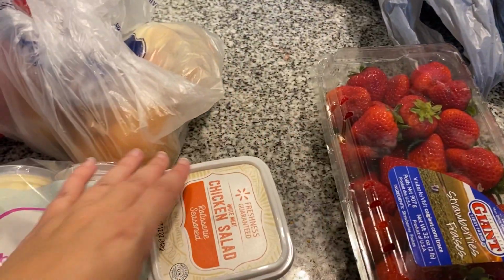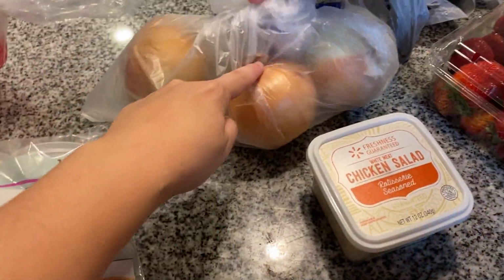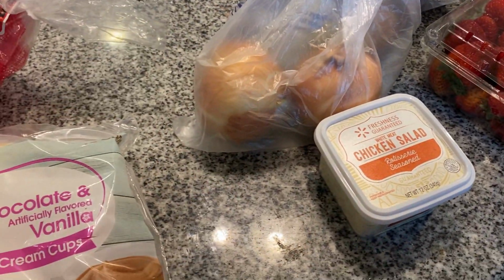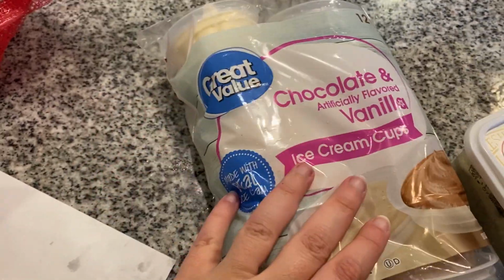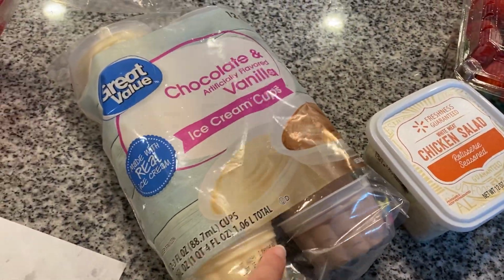So we got a thing of strawberries, chicken salad, onion. See, Kyle, this is why I don't like you to buy those packs of onions. This is a real yellow onion. Kyle buys me these packs and they come with onions this big. It's still an onion. I know, but I like these better. Big old juicy, big yellow onions. Look, Kyle, I got their little... Why are you discriminating against the small man?